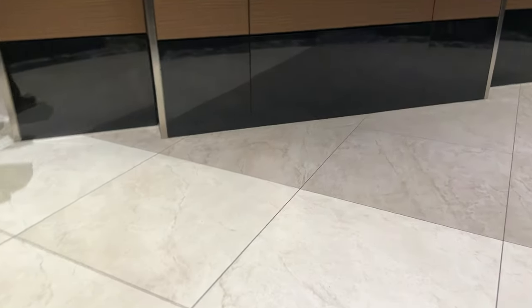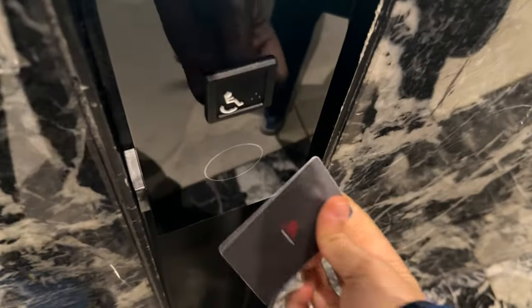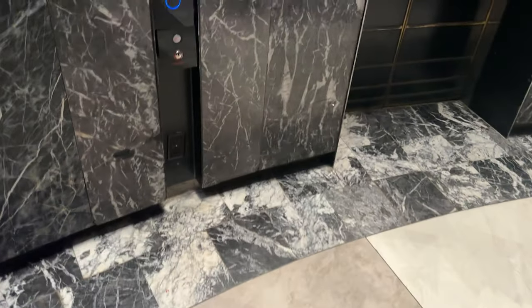Here we are at 1. There's the guest services desk, by the way. Thank you. Thanks. All right. Let's go back up to 27. That was what I wanted to do. Okay. Surprisingly, this isn't very busy. I would hop on I because it's here.